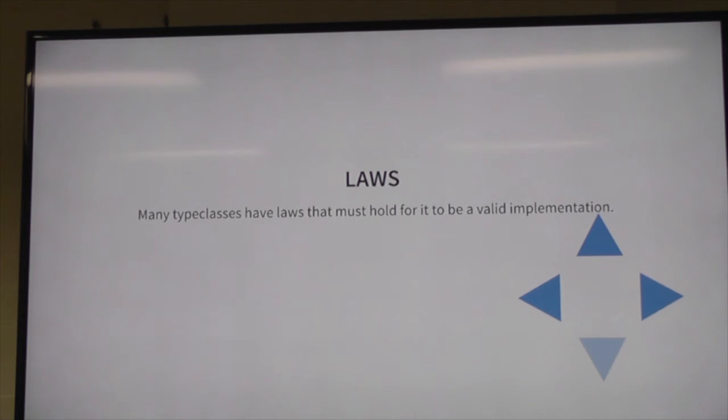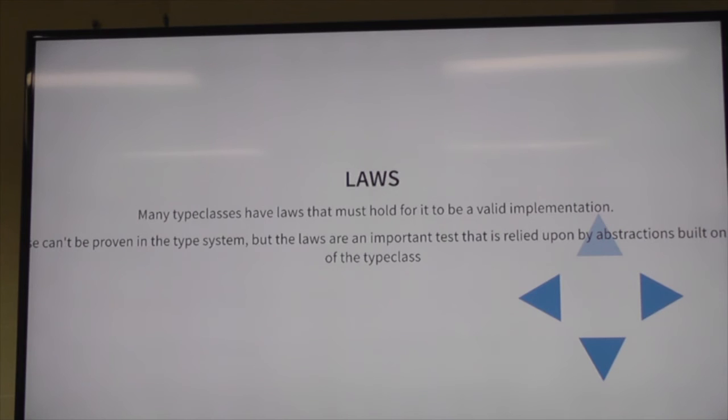Sorry, what did you say? To implement a specific type class, some of them have laws, which are properties that have to hold for that interface. And what else did I say? It was something about you can't do something. It's up to you to make sure you test that.